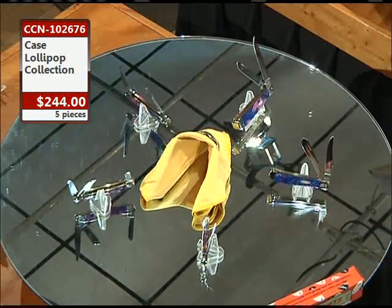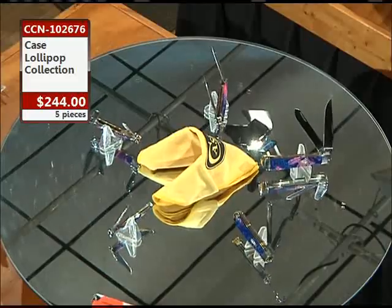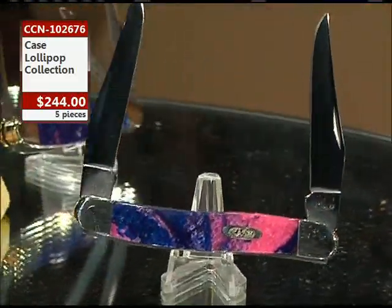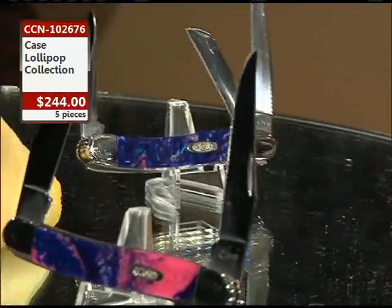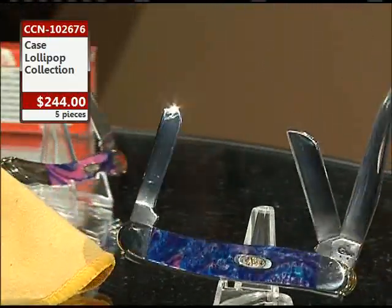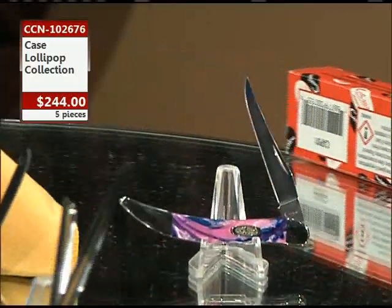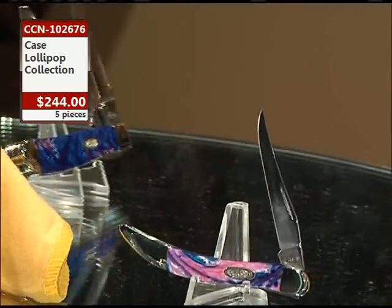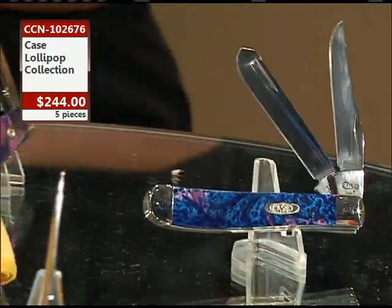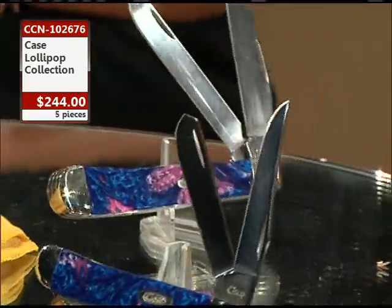Okay. Here's the Case Lollipop collection. Now, Sheila picked this one out. I'm going to let her tell you all about it. Actually, Chase picked this one out. He likes the lollipop, too. That kind of makes sense, all right? $244. I think he picked it out because he knew I was looking for it. If you wanted the Purple Passion and it's sold out, Lollipop, I think, is a good choice too.